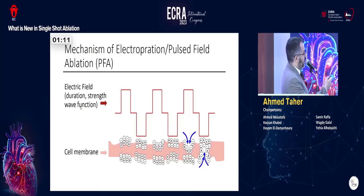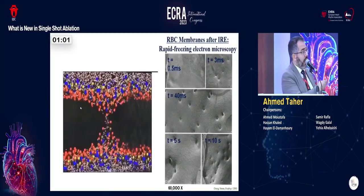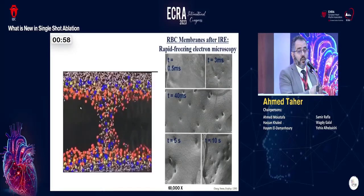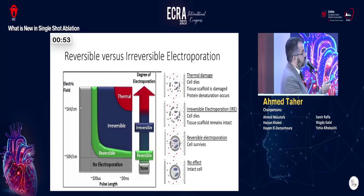RF or DC current is delivered in biphasic pulses, usually, and this causes alteration of the polarity of the cell membrane, which eventually causes the creation of water holes. And when these water holes reach a certain number, they cause autolysis or apoptosis of the cells and permanent cell death. You need to titrate the energy to land in the sweet spot. You don't want to apply too much energy and create thermal injury, and you don't want it too low to be a reversible lesion. You need to land in this sweet spot where you have a non-thermal, durable electroporation.